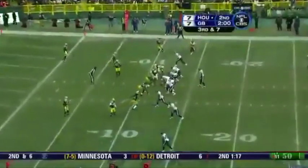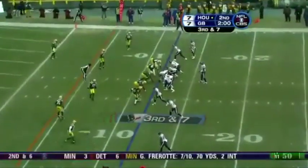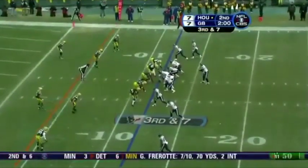3rd down and 7 at the 11-yard line for Houston. Matt Schaub, empty backfield out of the gun.